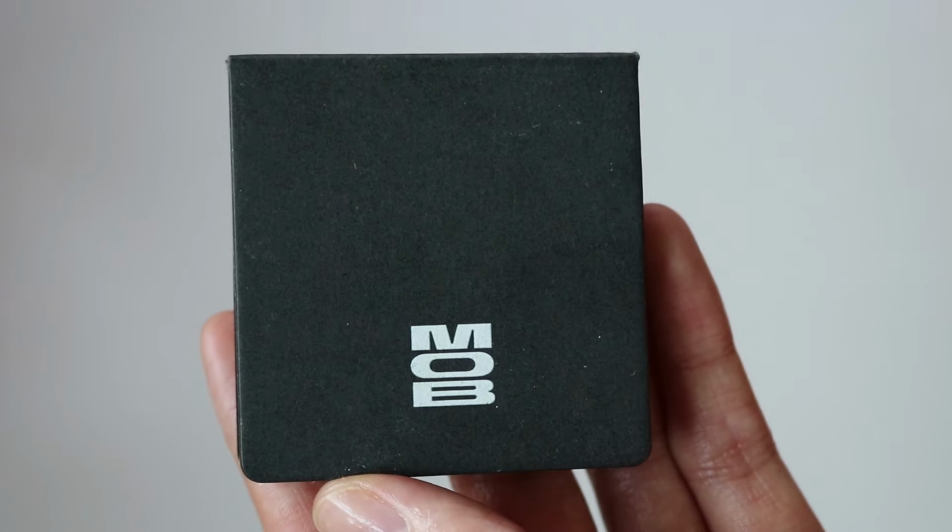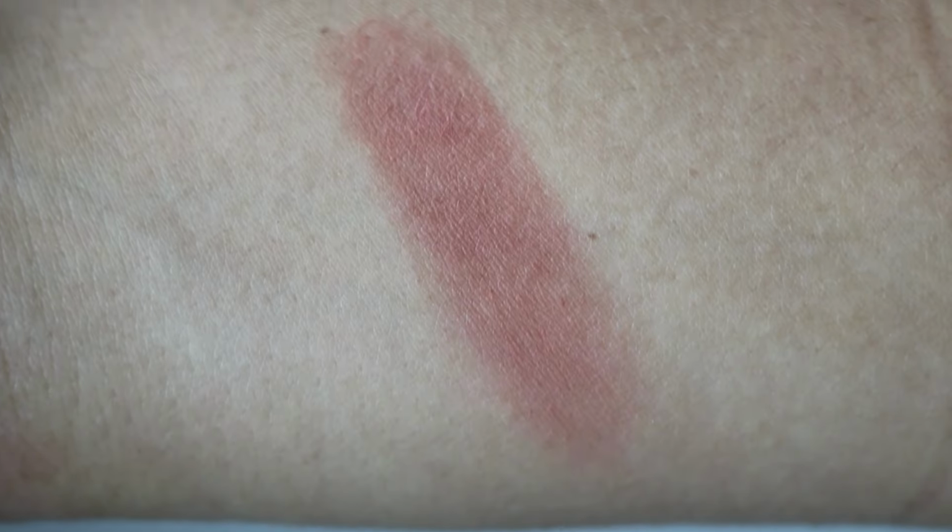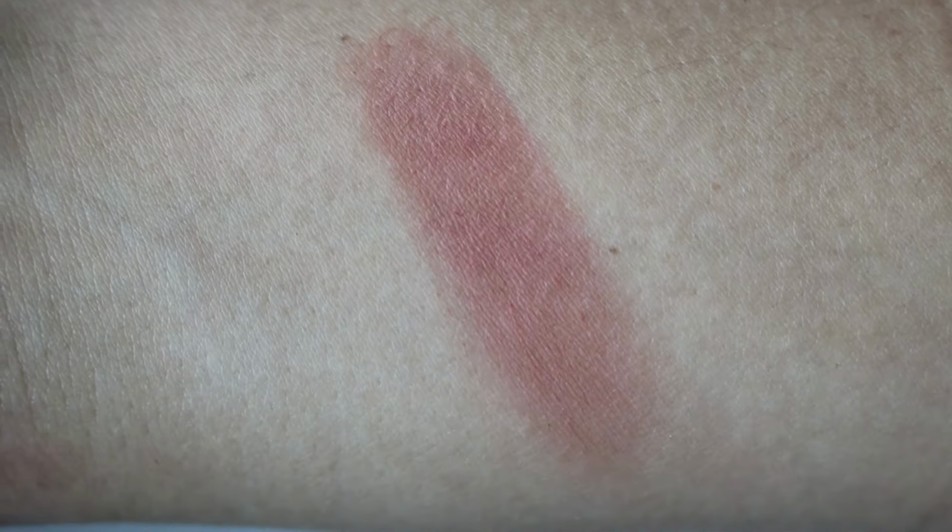'Tis the season for a warm, toasty blush, and I've been loving these two lately. The first is the Mob Beauty Powder Blush in the shade M19 Blush. I think that's the name. I think they just name their things with a letter and then number. So this is M19, and I just think this is the prettiest, almost rosy terracotta shade, and on my skin it just looks very burnt, toasty, warm, and it's so pretty.